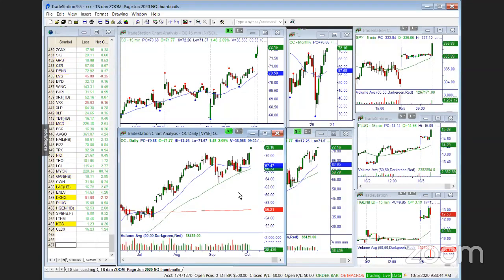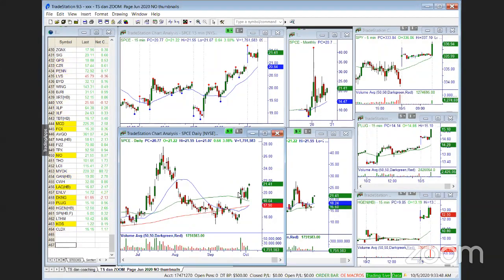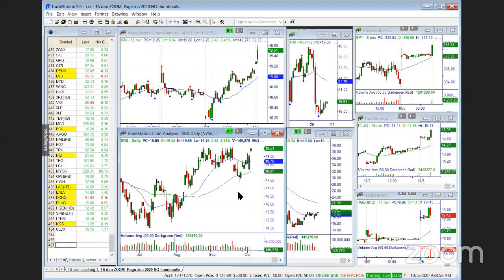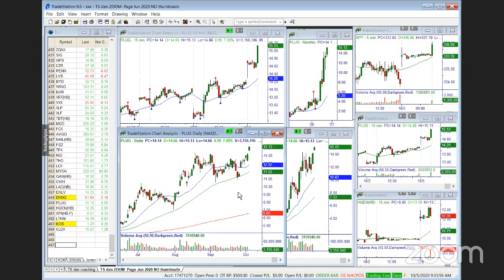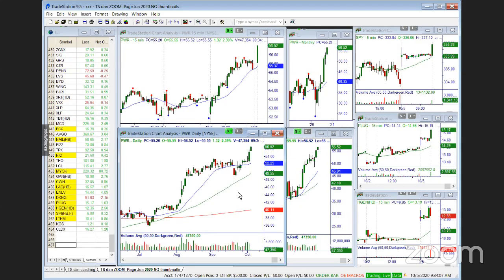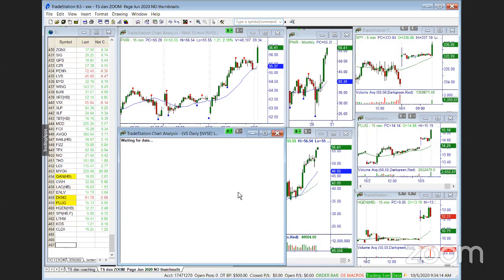That looks great. Space, yeah, space looks higher. I talked about it. Xerox, are they still in business? It's right there at resistance. I'm not crazy about it. Look at plug. Plug, I said I'd love that pattern. There it's going. Power, we're in. All right, all our opens are fine.